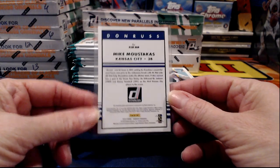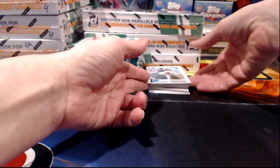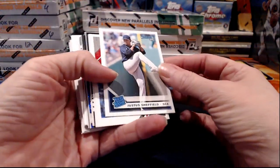There's Mike Moustakas, Kansas City Royals, with a relic. That was our first hit that we've seen out of this box.